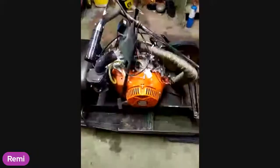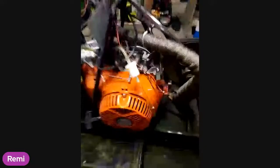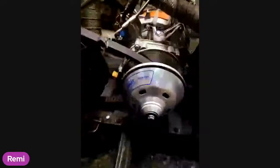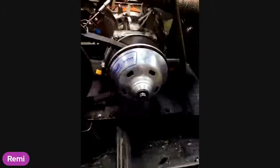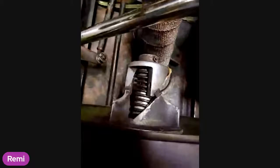So here's the engine. I've just removed the 247 Rotax engine and put in a 13 horsepower Honda copy. I've put a Comet clutch on it, and they are almost ready to put right there, and they work pretty well. So you don't have to modify anything. And on the secondary clutch, I've put Yamaha Bravo springs.